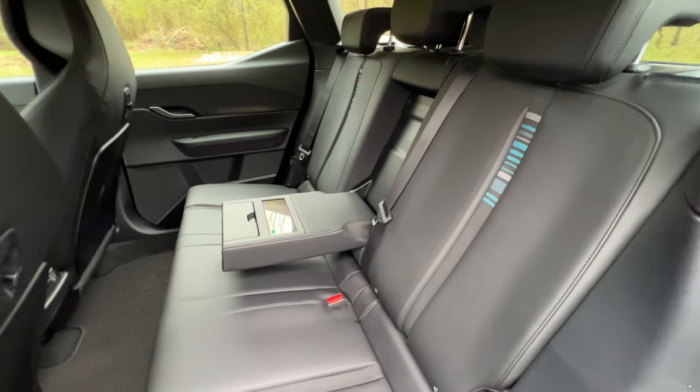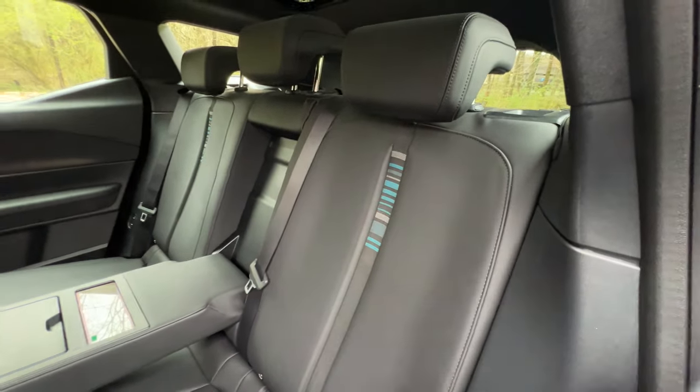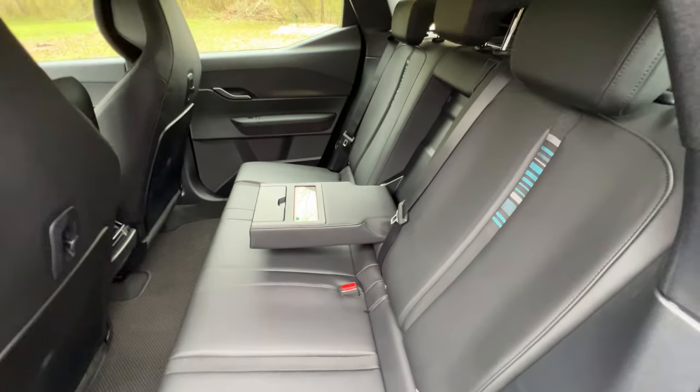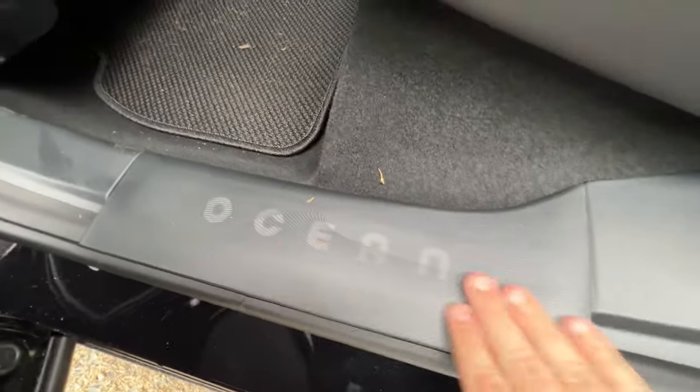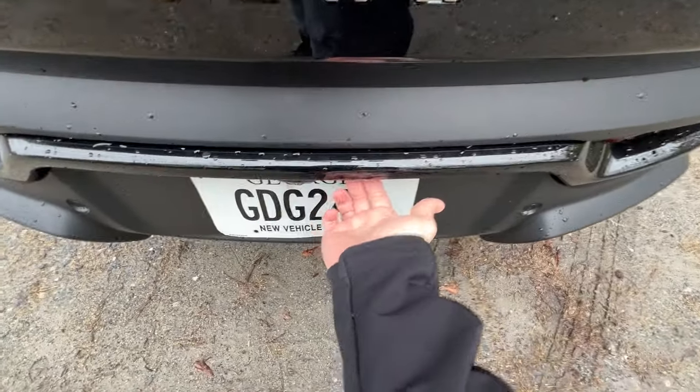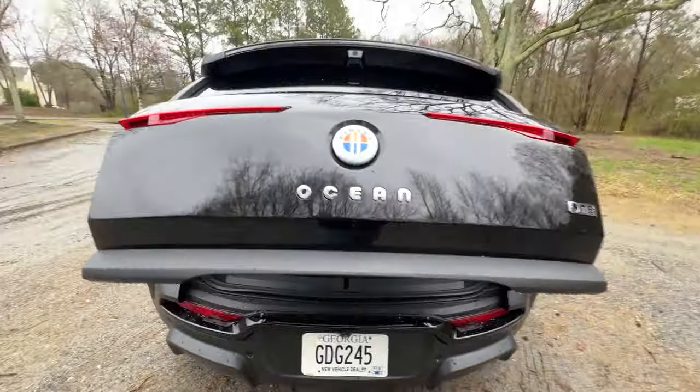Personally, I really like the back seat. Also like this little stitching that they have in here. It's all like vegan leather. Just looks really, really nice in my opinion. Some Ocean branding there. Now to get into the trunk, you have a little button right here. Just press that. Opens up your trunk.